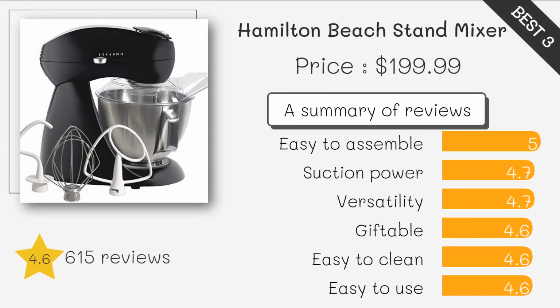Hamilton Beach Eclectrics All-Metal Stand Mixer. This mixer has a powerful motor, a large capacity bowl, and comes with multiple attachments, including a dough hook, whisk, and flat beater. It also has a durable all-metal construction for long-lasting use.